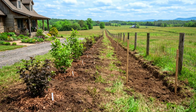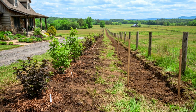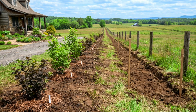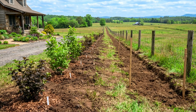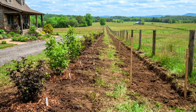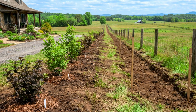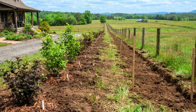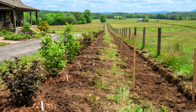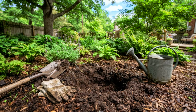The budget property line screen fits a longer rural or suburban boundary where cost and patience matter most. Start with the section closest to the house or the area with the most privacy need, using small, affordable Ninebark or Serviceberry starts, and extend the planting outward in following seasons as budget allows, rather than trying to plant the entire line at once. Planting and establishment guide.